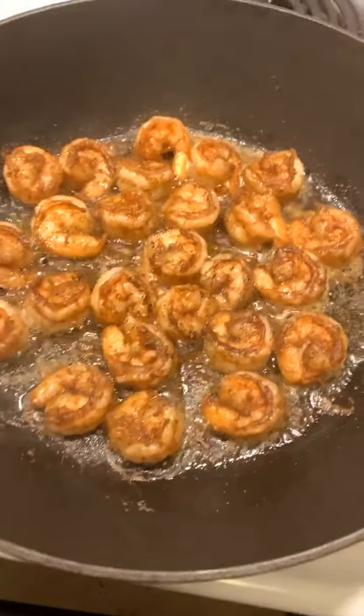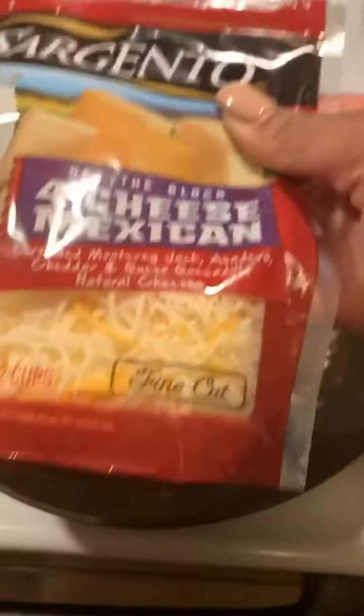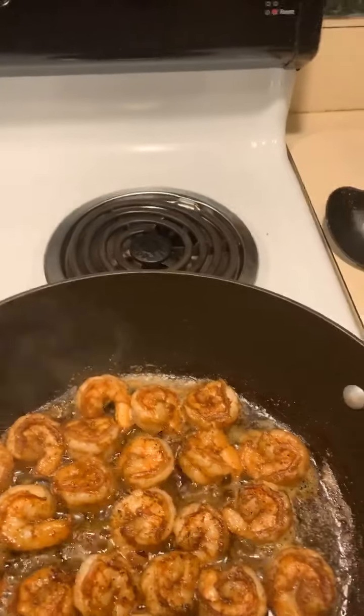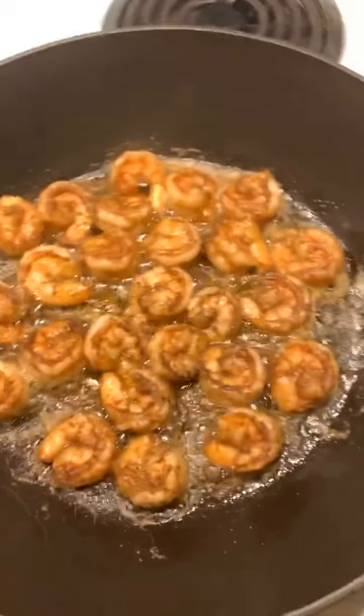So we will be making a cheese sauce. The cheese sauce is very simple. We're going to be using some of that, and some sharp cheddar cheese. This came right from Price Right. Price Right. We don't discriminate. So we're going to be using that.